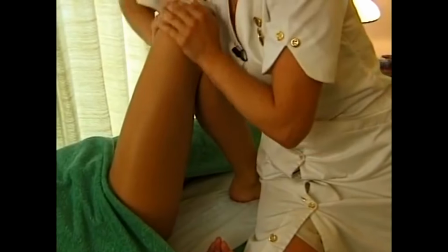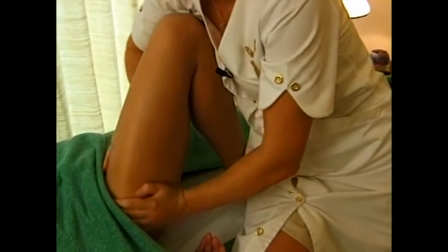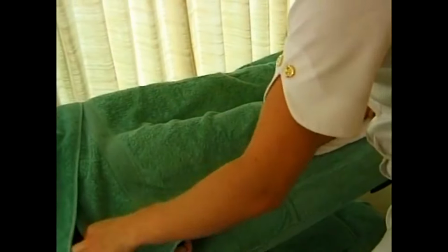And pushing any toxins down the quadriceps, upwards towards the lymph node in the groin area, called the inguinal lymph node. And there again, using my knuckles to push any toxins upwards along the hamstrings at the back of the thigh. Nice tug to stretch the leg, keeping the client completely covered apart from the limb being massaged.